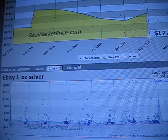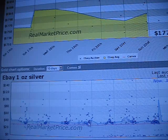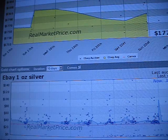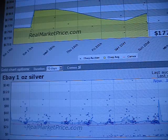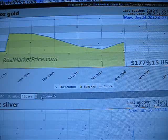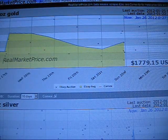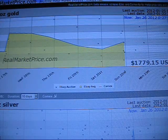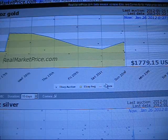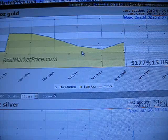But it does show you that over the past month or so, silver's been selling at about $40 to $42, sometimes up to $50, depending on the ounce, I guess. But silver has certainly not been at $30 the last month. Silver's been more at $40 to $45, so that's interesting to see. In the last 10 days in gold, looks like gold has been trading about $1,800 an ounce on eBay. So that would mean about $100 over spot, or $120 over spot. That's interesting.